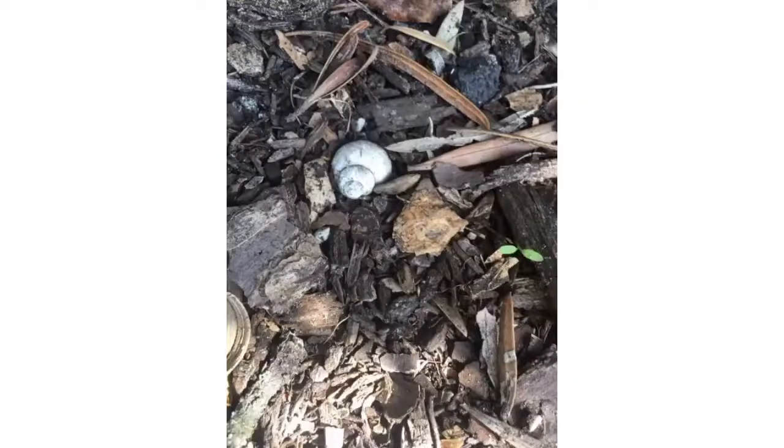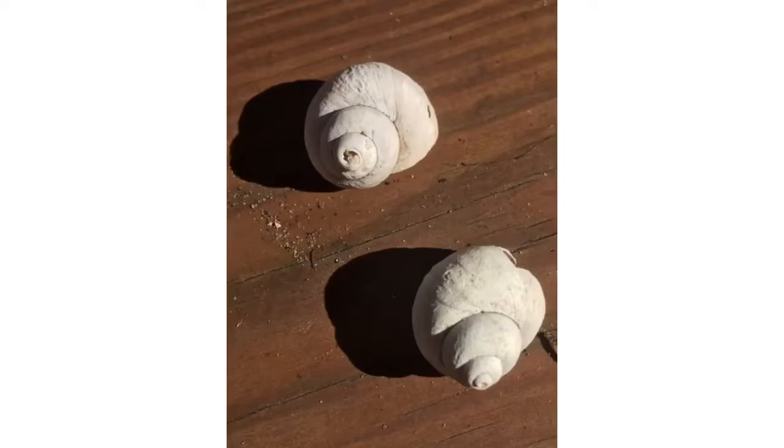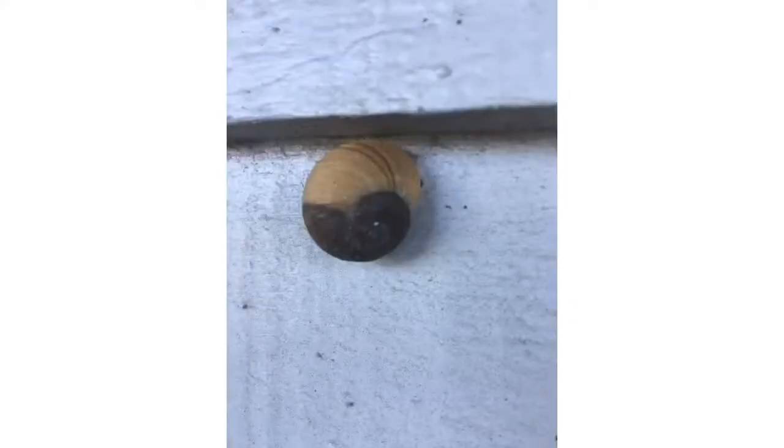This is a shell that I found in my neighborhood. When we had a visitor from the Northeast Florida Archaeology Association, she could tell by looking at the shell that I must live near a river. Here are two up close. You can really see those spirals. I found this little guy living on the side of our house.